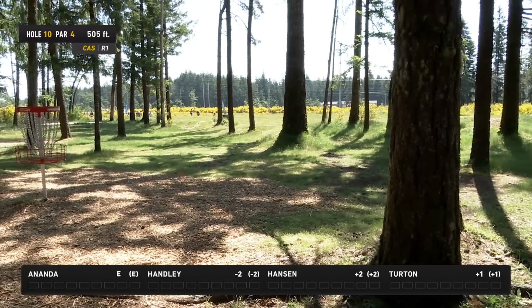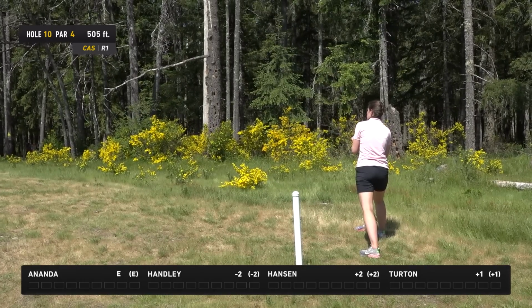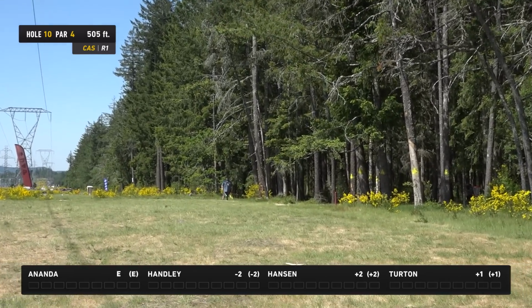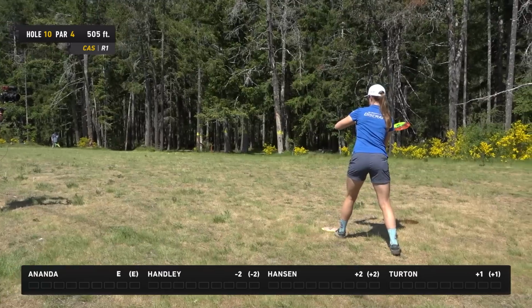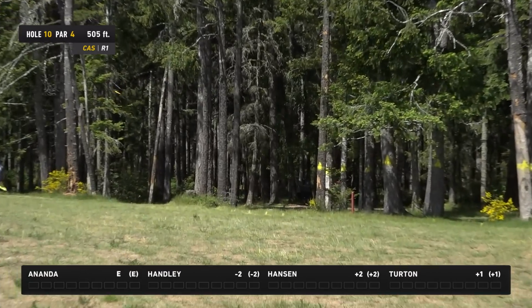I skimmed the edge of that grass there. I saw it disappear over the edge. I wasn't sure if it was going to get up on edge and skip, but luckily it did. Yeah, good recovery shot there. And Rachel faded out too early, so she pinched her angle off, and Holland's in the ideal spot right here.